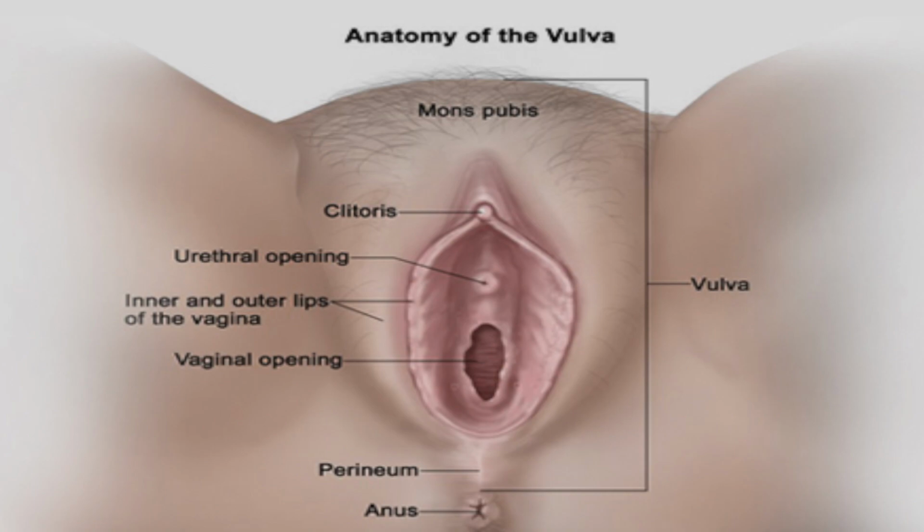Common issues that you might see with a yeast infection are thick, white, cheesy vaginal discharge, mild to intense vulva itching, vaginal or vulval irritation, red and swollen, burning with urination, and finally, discomfort during and after sexual intercourse.